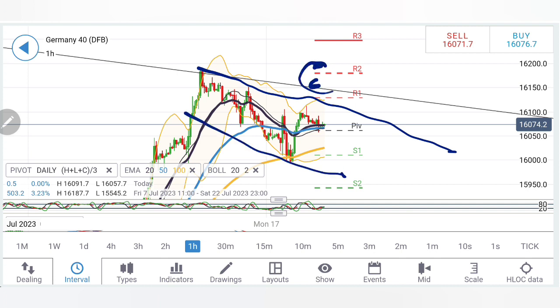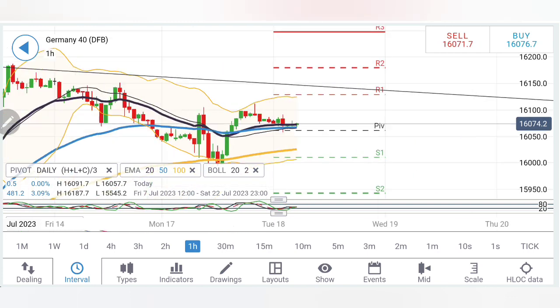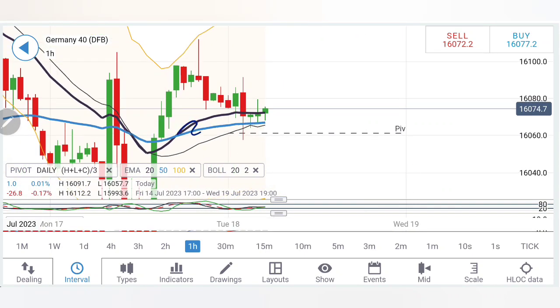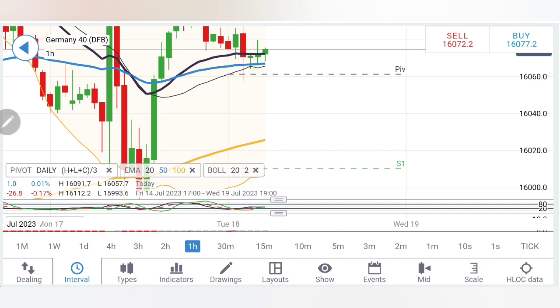That is what we had discussed. If and only if DAX breaks past 16,150 and 200, just stay long and we are going to look forward to all-time high levels again. Hence, I will wait for this to be breached. Also, on the hourly charts, very strong support is now created at 16,060 and 16,050 levels. And hence, for the day, you can sell at 16,050.